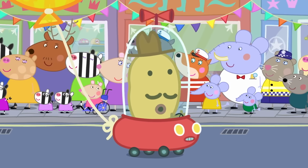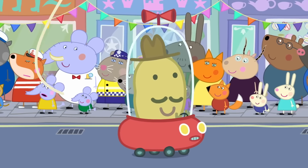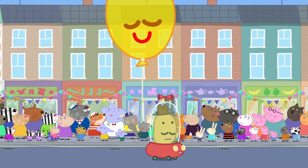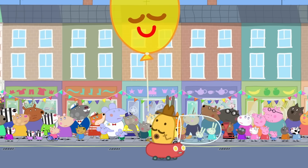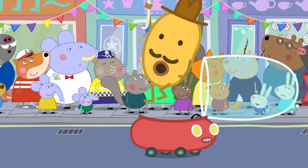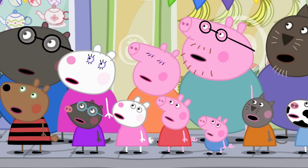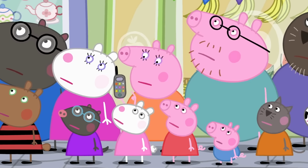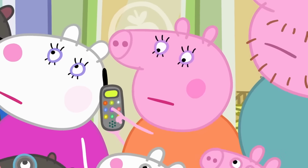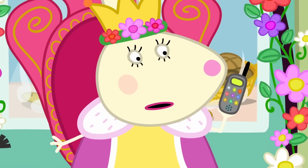Up, down, all together now. Mr. Potato is coming to town. Oh, no. The string has come loose. My balloon! It's okay. I've caught it. Oh, I'm flying away! Help! We have to call the rescue service. Hello? Miss Rabbit's rescue service? Mr. Potato's hanging from a balloon. Help! Help! I'll be right there.